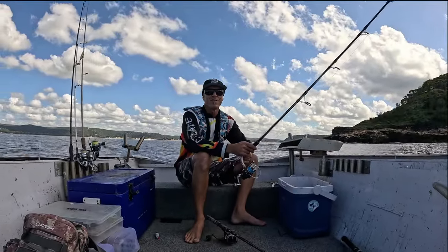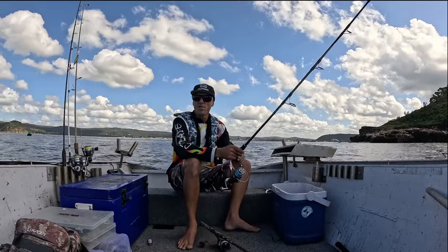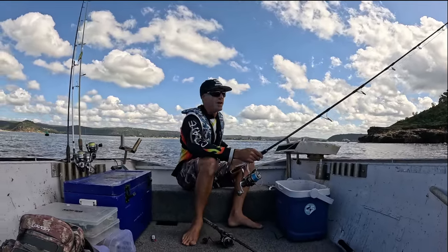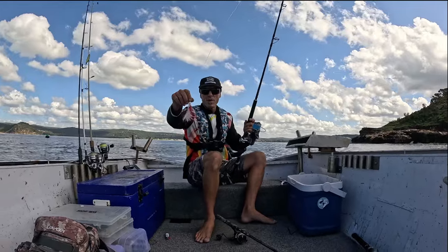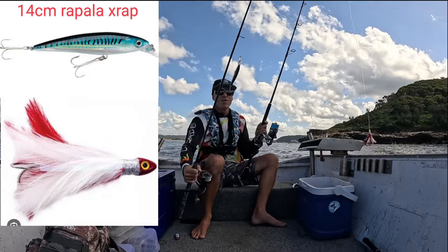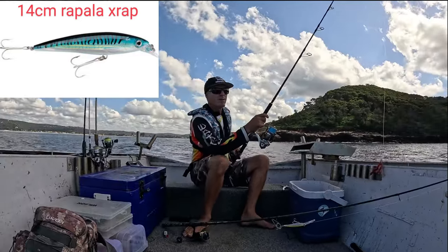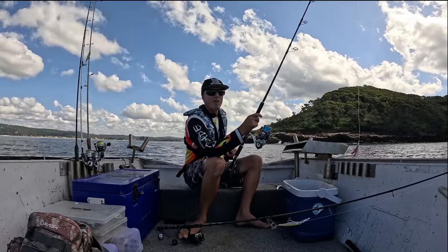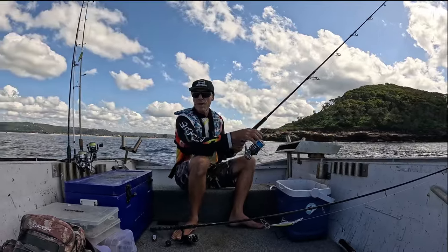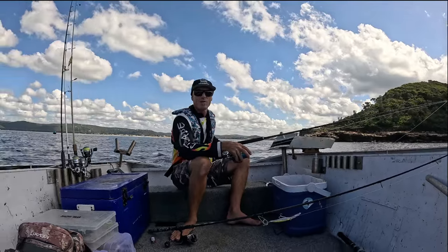Out here at Box Head, mouth of the Brisbane border and the mouth of Hawkesbury, Broken Bay. Gonna try this big bucktail feather jig out, and we've got a big trolling lure there. Both high speed lures, so we can get a little bit of speed along. See what's out the headland around the Brisbane border. Haven't been out here for a long time, so it's good to be out here.